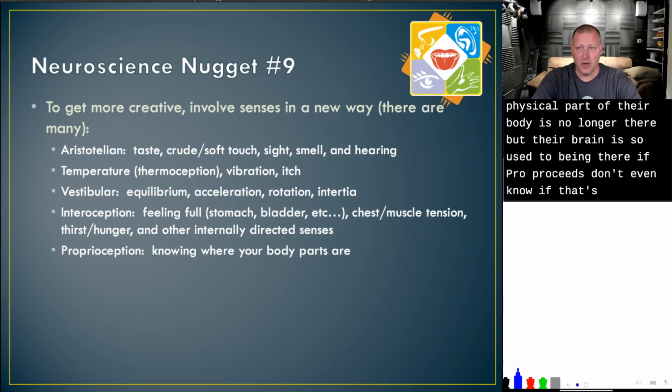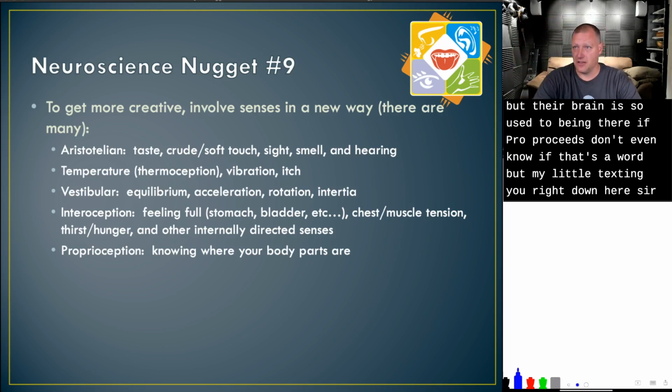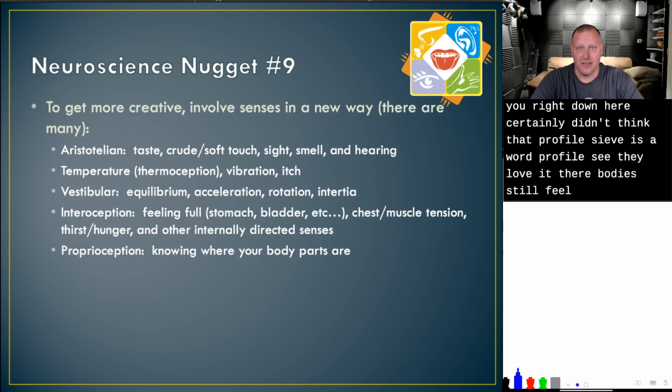I don't even know if that's a word, but my little text thingy right down here certainly didn't think that proprioceive is a word. Profile sieve, I love it. Their body is still thinking that it's there, right?